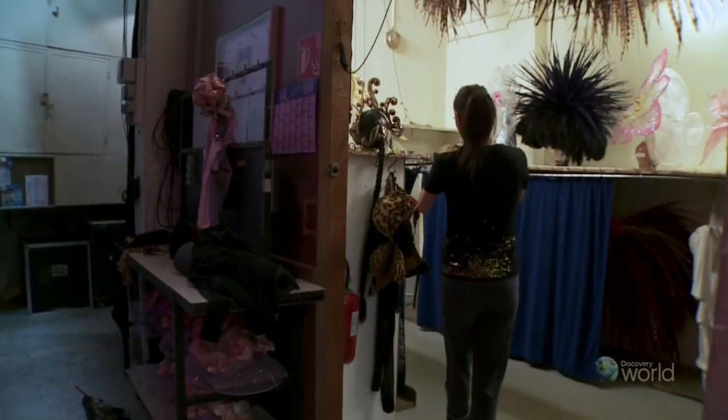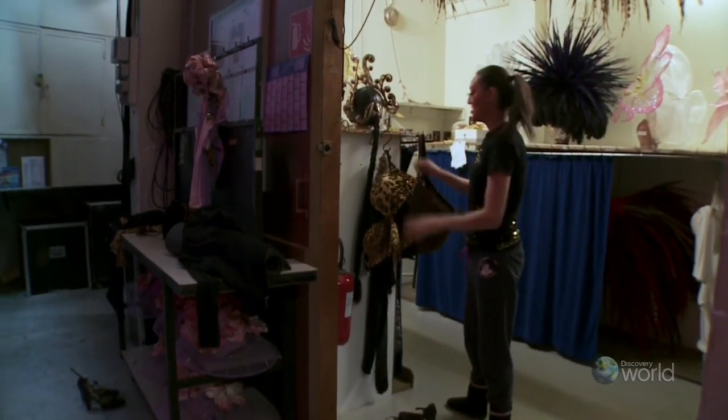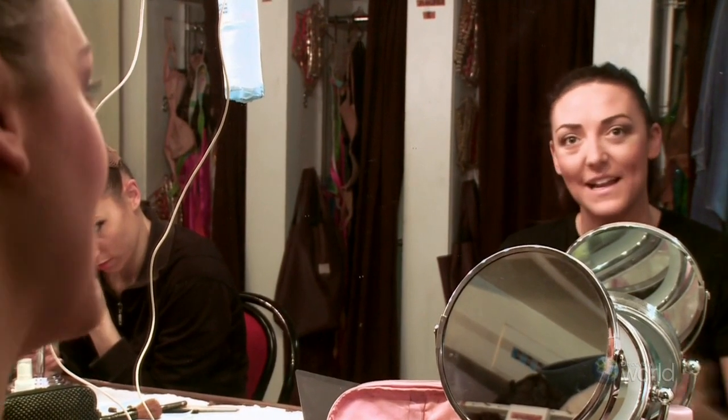You have to have everything laid out, so you have like your tights, your gloves, your hat, and like sunglasses and feathers and all different bits. And if you mess up one bit, you know you're going to be late, so you have to be like spot on every time.